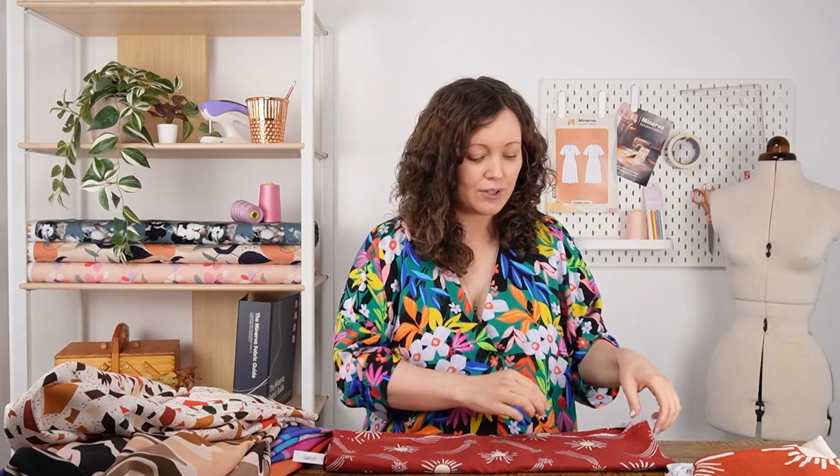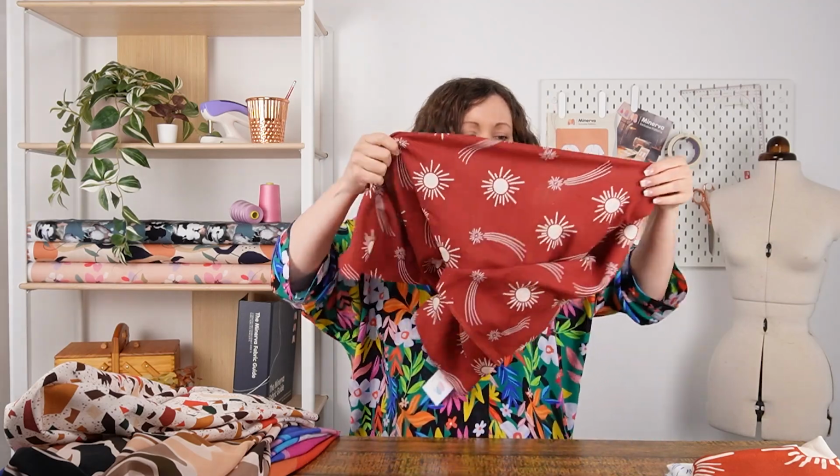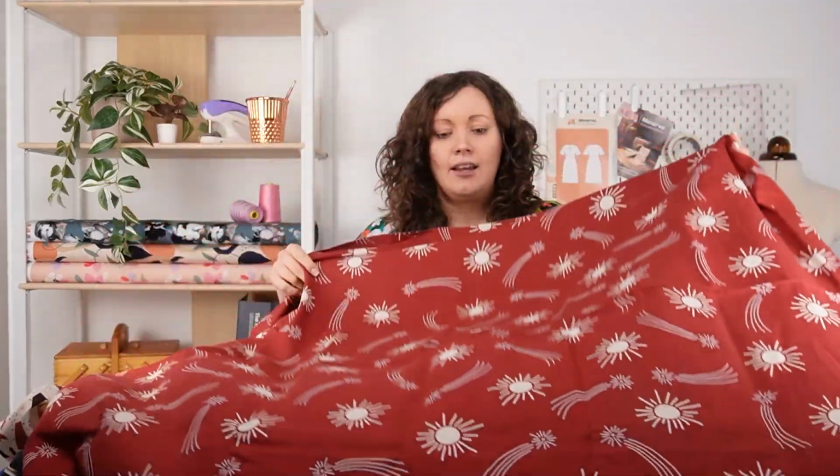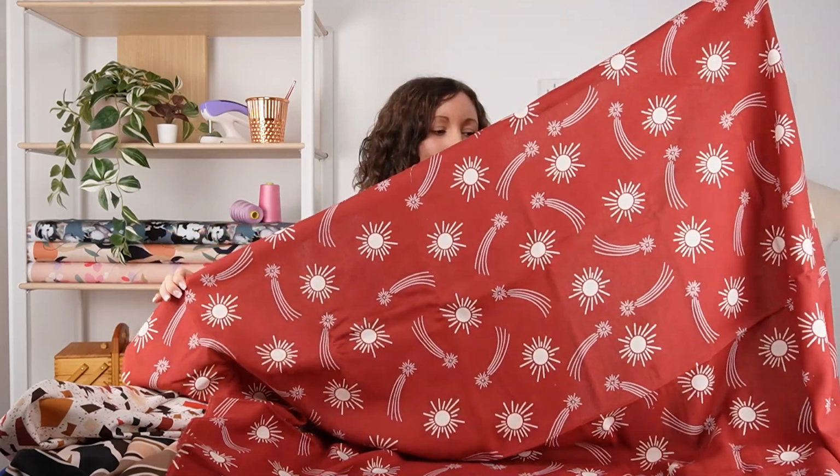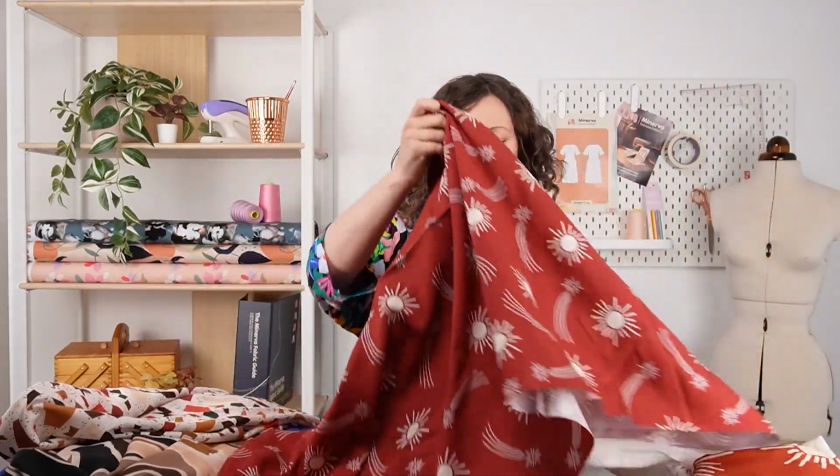So the next print design is called Soaring Skies. And Terrance really wanted to play on suns and shooting stars and all those kind of motifs. So this one is in a beautiful rusty shade, and it's the smaller scale of the two sunbeam prints that we've got, and isn't that gorgeous? I think a very wearable print, but there's just something really special about the design. I love the scale of the print. The colour is just fabulous, and it's just magic. This print, absolutely stunning.